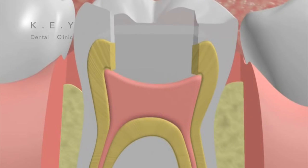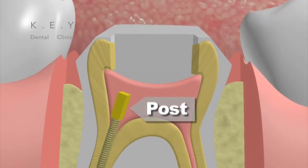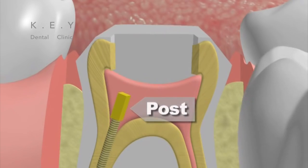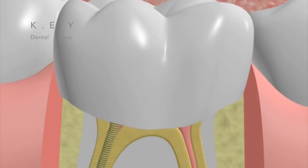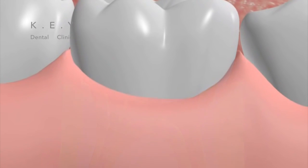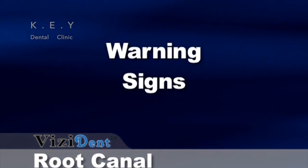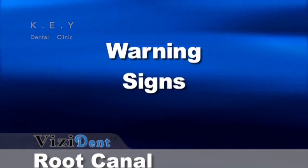If there is very little tooth structure remaining, a metal post may be placed inside for extra support. In the final step, a crown is placed over the tooth to provide added protection and stability. The final restored tooth is nearly identical to your other teeth and is just as strong. Your dentist will let you know if root canal therapy is the right treatment for you.